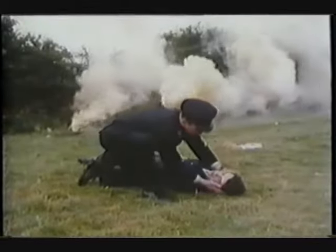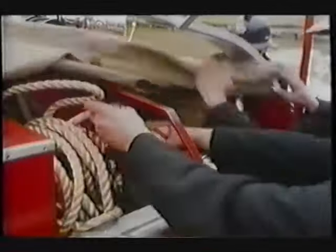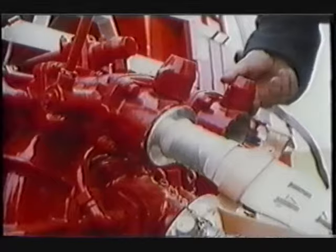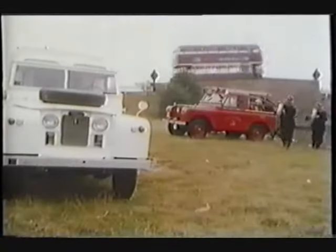The Land Rover Ambulance has all the inbuilt advantages of the basic Land Rover. It is available in 2 or 4 stretcher versions and carries all normal medical equipment. The fire tender has a front-mounted 500 gallon a minute pump driven from the front of the Land Rover's engine. Water is delivered at up to 100 pounds pressure.